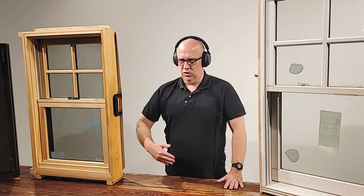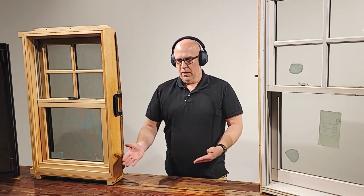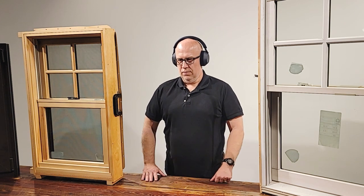The problem is most people strive to build down to the code, which means that the inspector's not catching everything. So if you're living in a code built house, it's probably less than a code built house, because there's a lot of things that the inspector didn't catch, a lot of things that the builder messed up on. So you always try to do a little bit better. I would start with the energy code and try to do a little bit better than that if you can afford it.